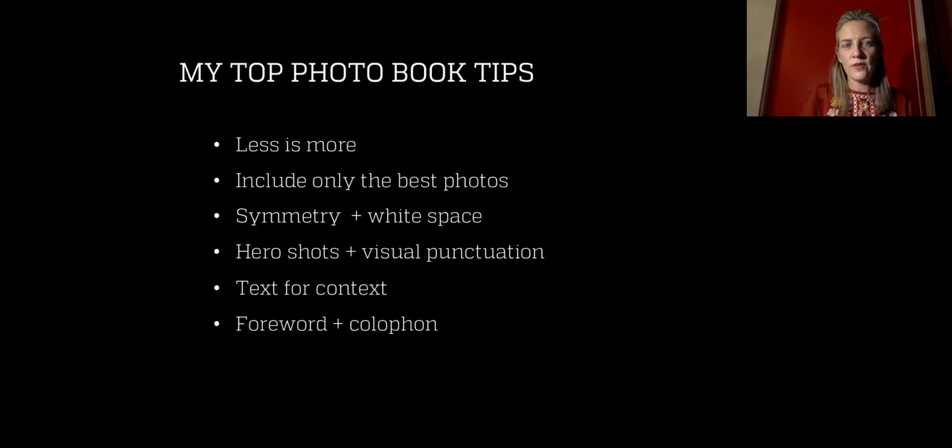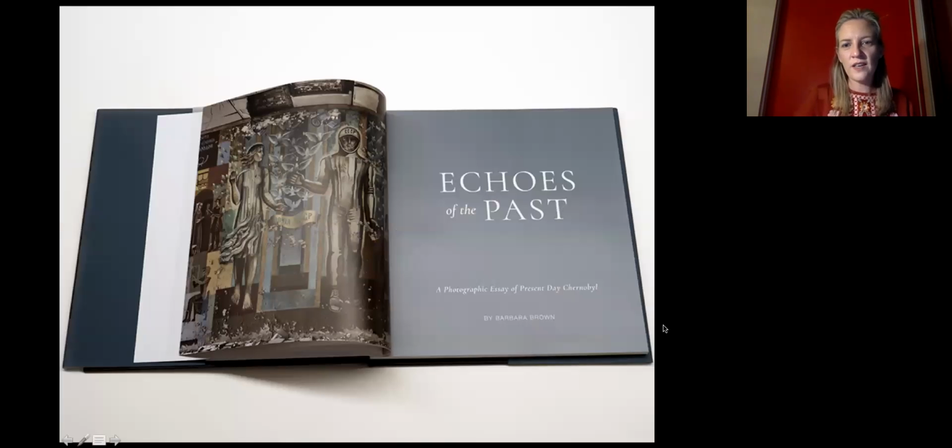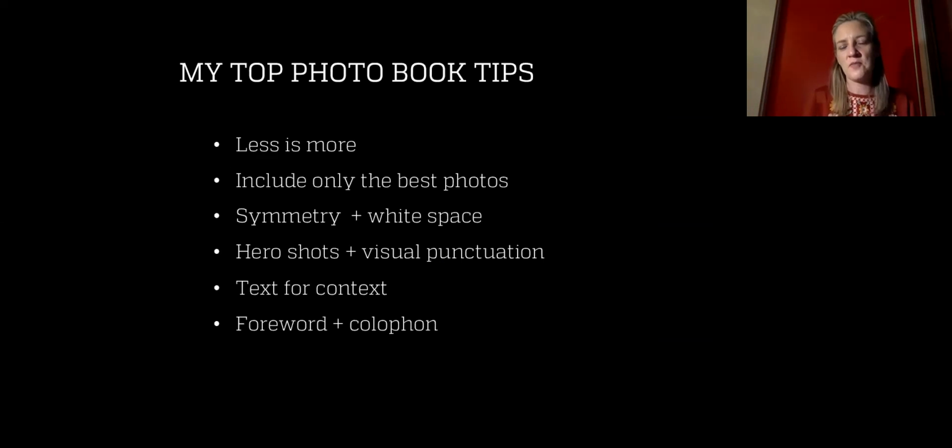Okay, so I'm actually going to show you this book here as an example, in a PDF and a video in just a moment, because it's a great example of how using just a few of those design tips that I've mentioned can turn a good photo book design into a great photo book design. And I'm actually going to show you a before and after with Barbara's book. But before I do, this is my summary of my hot tips.